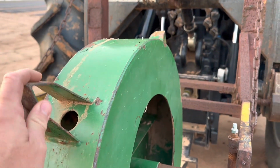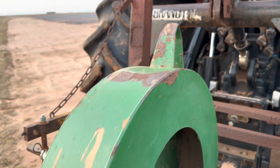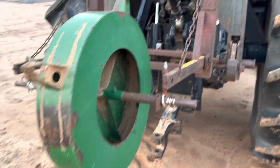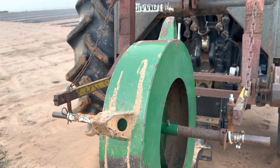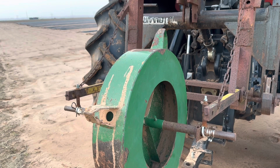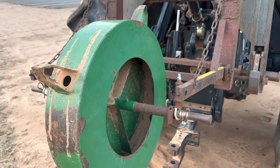So I'm going to show you what the wheel looks like and how it works. Pretty simple. All right, this is our wheel here. 24 inches on these red watermelons, that's what we space them. We've got several different wheels. We just made this hitch ourselves to put the wheel on, and we can take the wheel on and off and switch the different wheels. We've got an 18-inch wheel, a 24-inch, and a 36-inch wheel, and depending on what we're planting, that's the spacing that we use.